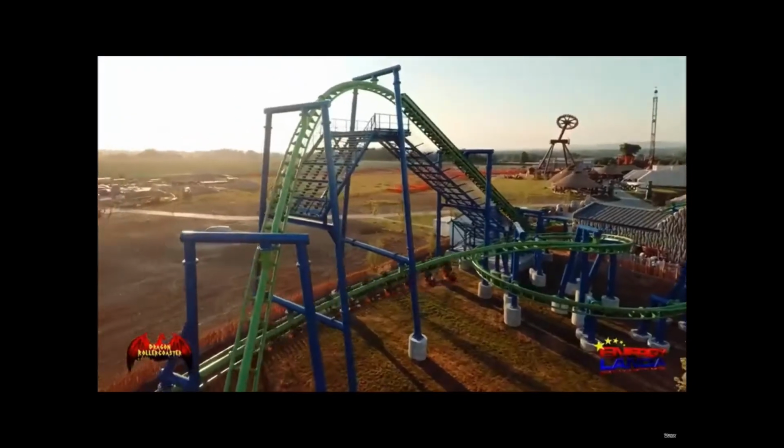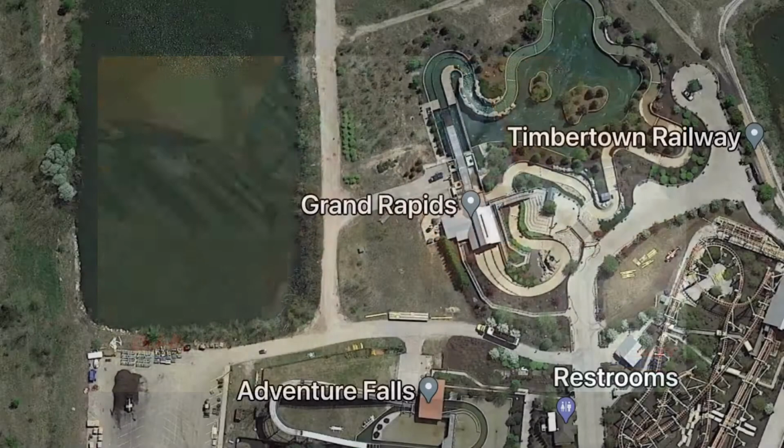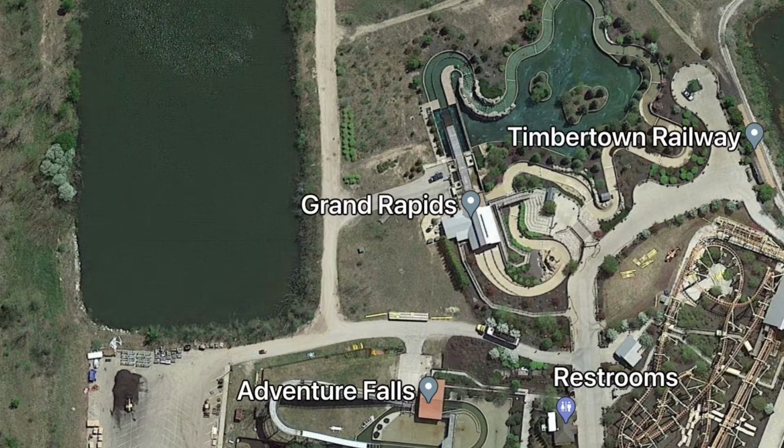Something else that I could see them getting is a Vekoma family boomerang coaster as well, but I think it will definitely go out over the lake. Hopefully it can be part of a new themed area as well.